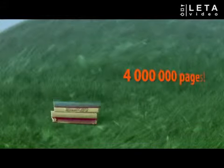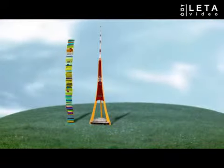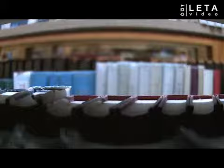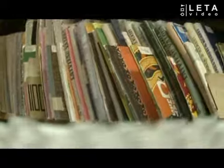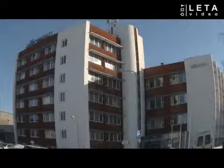4 million book, newspaper, and magazine pages. If these publications were piled on top of each other, a tower could be built that would be much taller than the 370 meters of the Riga television tower. 4 million, that is the approximate number of books and newspaper pages at the Latvian National Library that have to be transformed into digital format by 2012 so they can be accessible to any resident of Latvia in the future.